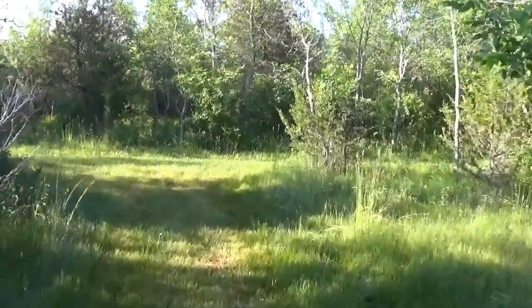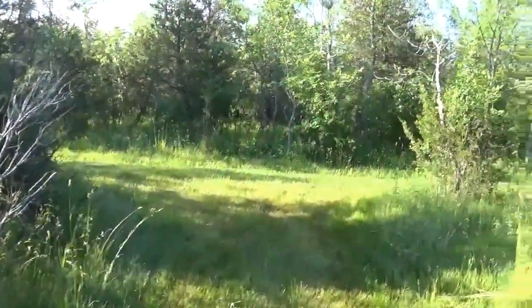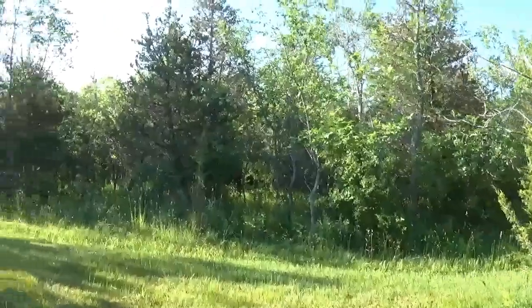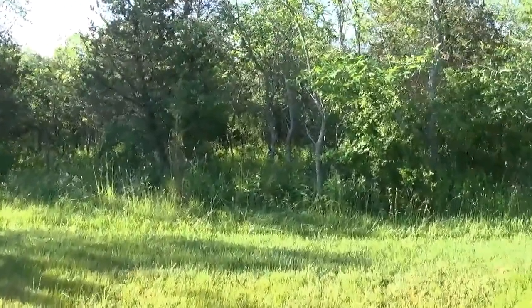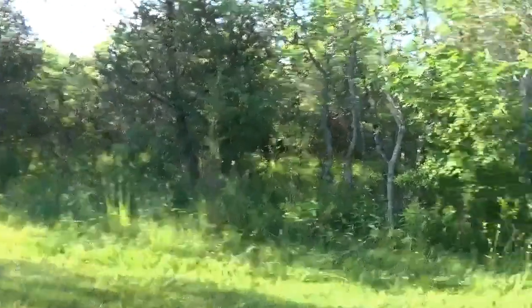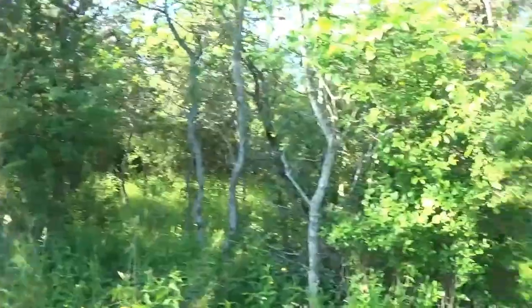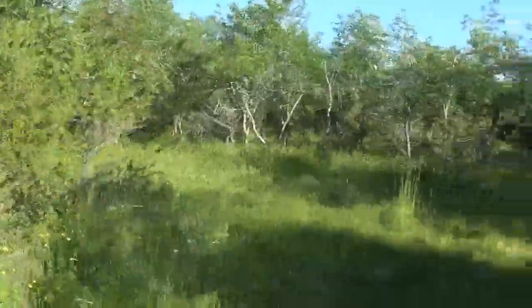Well, looks like a trailhead. Nice short walk. Yep, that's the end of the trail. So that's the Kiwi Trail.